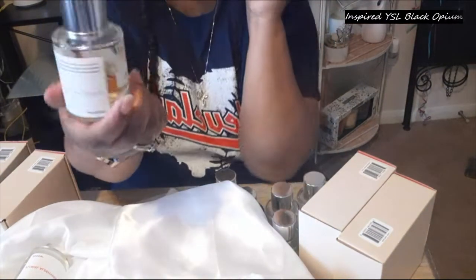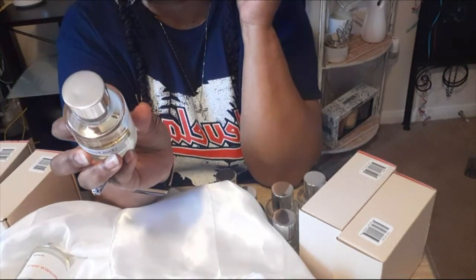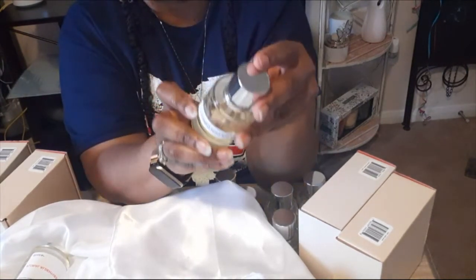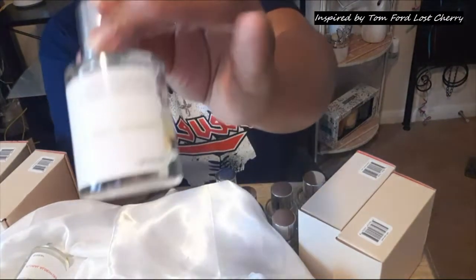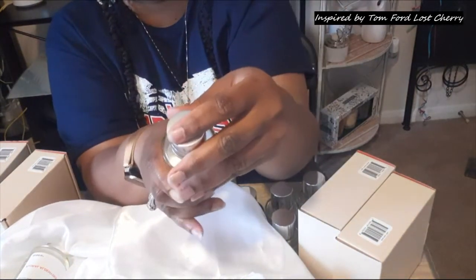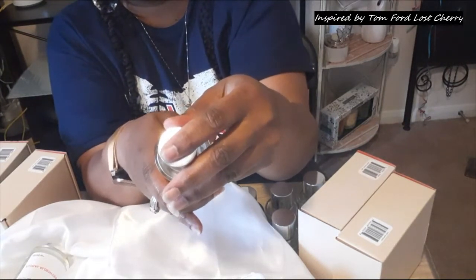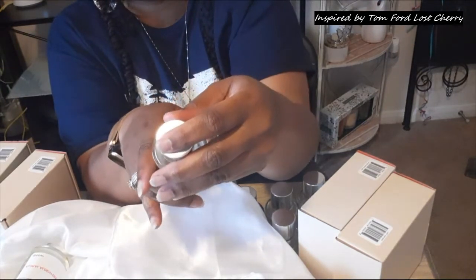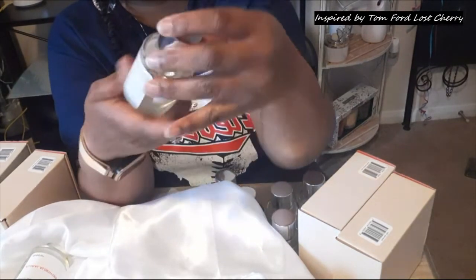Of course, this is the Tom Ford Lost Cherry, which Dossier names as the Oriental Cherry. The top notes are, of course, the cherry, the almond, and cinnamon. And then you have a base there of tonka beans and vanilla. And it says it's got cloves, rose, jasmine in it too.